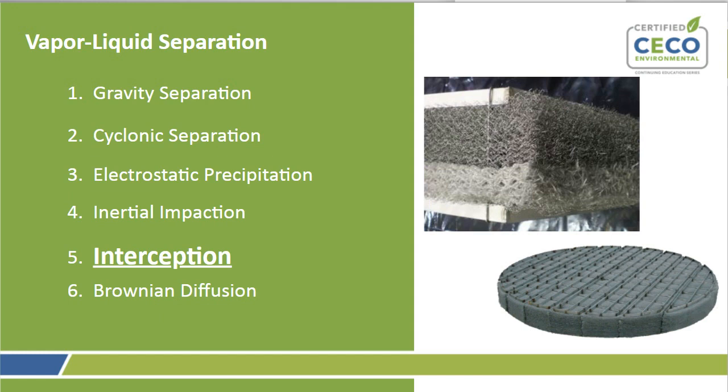The turn down ratio on these also has a limitation. Not as much as the vane style separator, but there still is a turn down limitation on these devices, because it is relying on the velocity of the gas stream. It relies on that energy to collect the droplet.